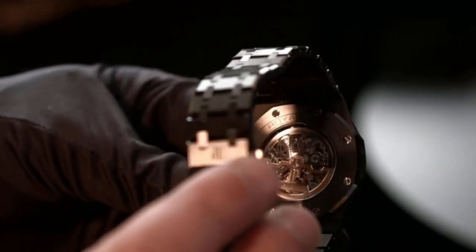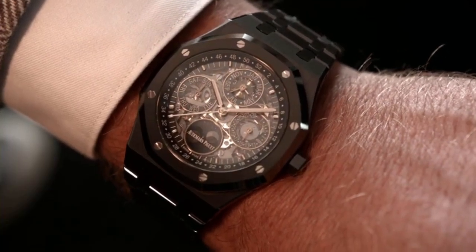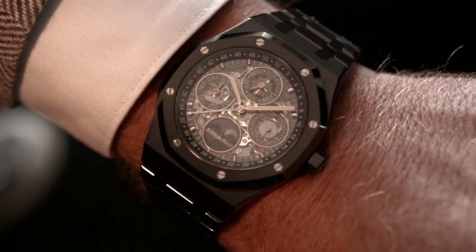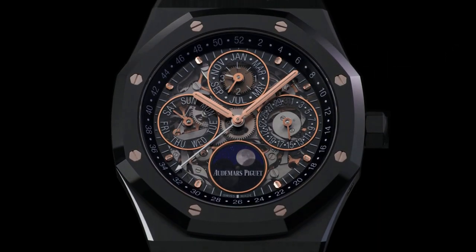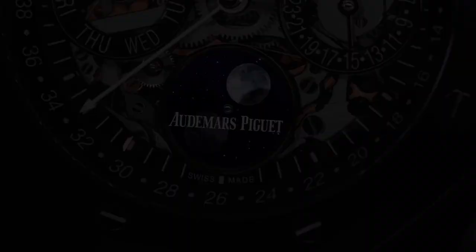Driven by the 5135 caliber, the ensemble has a 40-hour power reserve. The bold elegance of the Royal Oak Perpetual Calendar Openworked is highlighted by a number of this self-winding movement's components, which are beautiful on both sides of the watch.